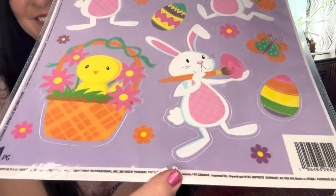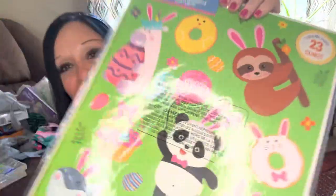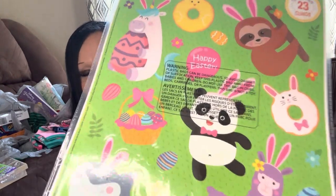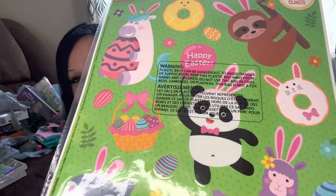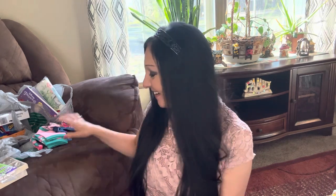Yeah, I got three different ones. Oh, and I got this one. And some of these images remind me of just vintage themed. I don't know, it's just so cute. That little Easter basket, I love this so much. These are going to look adorable in that Easter spring junk journal that we're going to be creating soon. I'm excited. Okay, so you guys, I got socks.